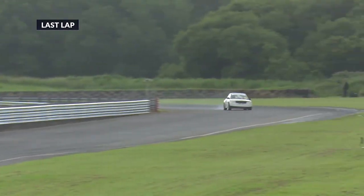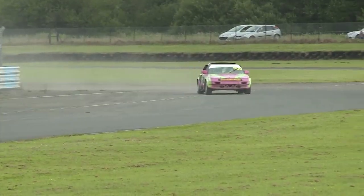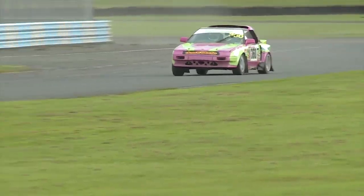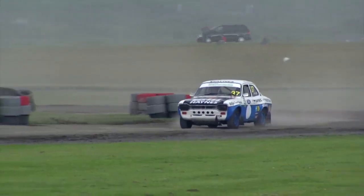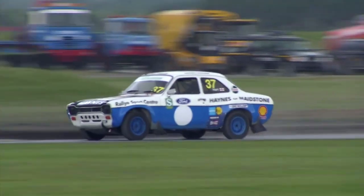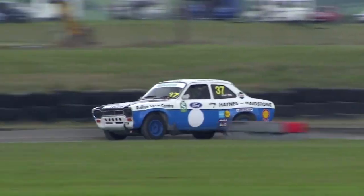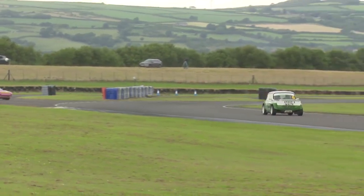Down to the hairpin goes Roger Thomas starting his last lap. Ray Morgan hustling on in second spot. What's going on behind them? Well, Lance Foster is keeping at bay the Toyota MR2 of Paul Easterbrook. The MR2 was never that common a Rallycross car, but it's great to have the variety on the grid. And there, going back to the very early days and John Taylor winning the European Championship, is Simon Hart's Haynes and Maidstone Tribute Ford Escort.